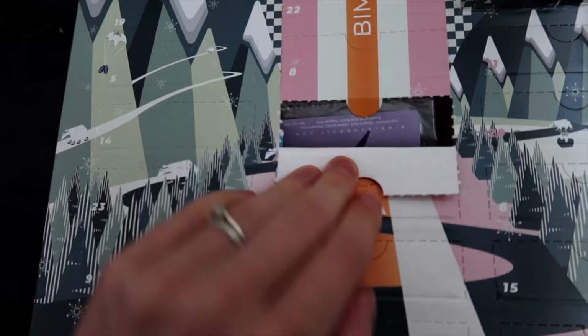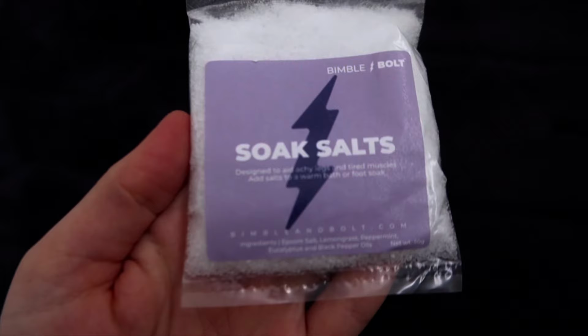Oh, what is in here? Ooh, we've got some soak salts. What a good idea. Why did I not consider that that would be in here? These are designed to aid achy legs and tired muscles. Add salts to a warm bath or soak. Amazing. I am happy with these. I can't smell anything, but I'm sure it smells nice.